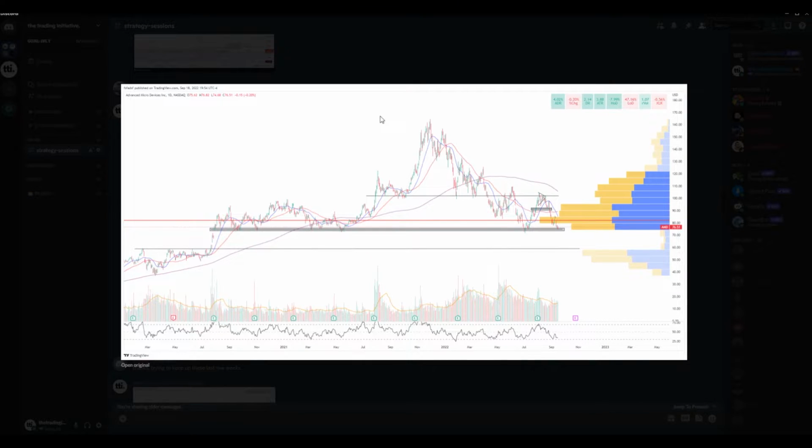Once again, we're going to look at AMD here, right? We have the 74.5 breakdown, but I want you to focus on the VRVP indicator here. This is a low volume node, right?